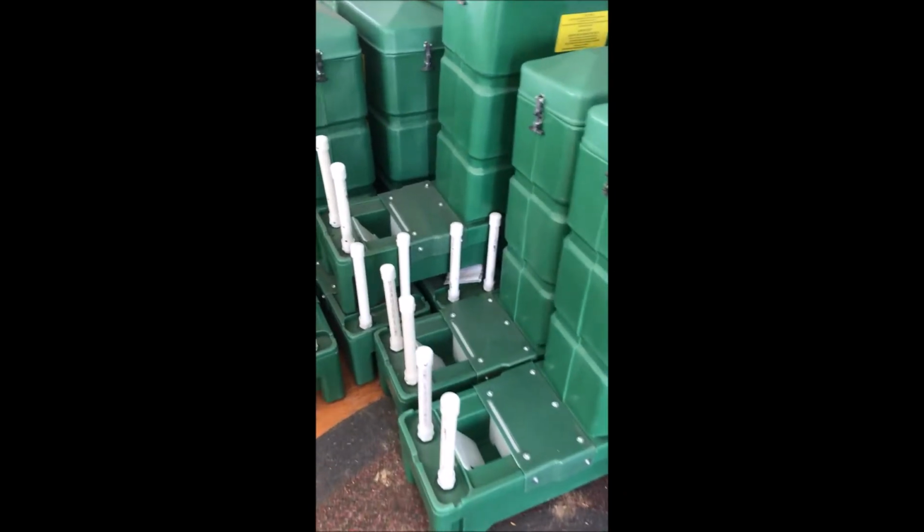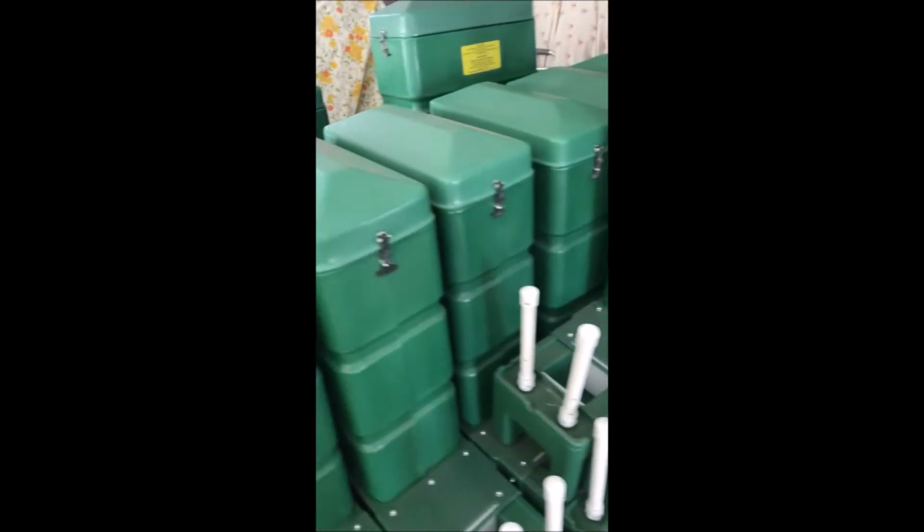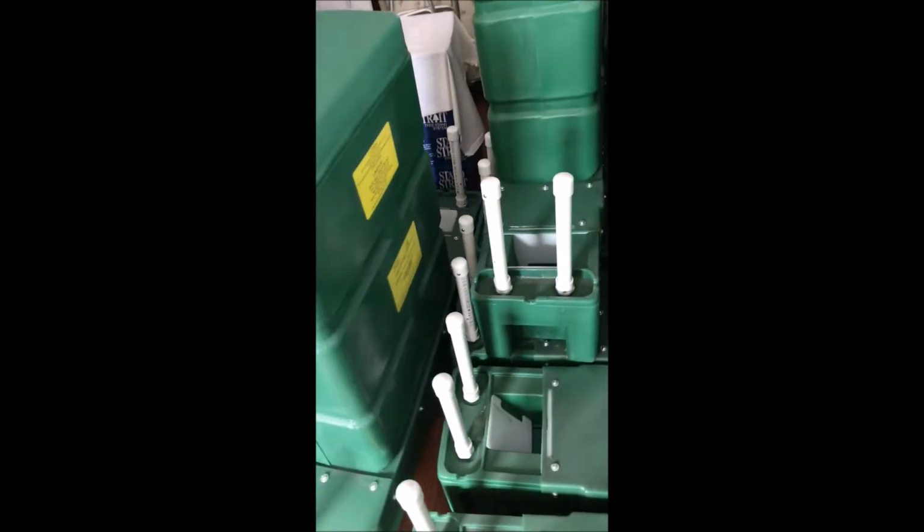And now more on placement of deer feeders and the best locations that we've found for placing a deer feeder at your location.